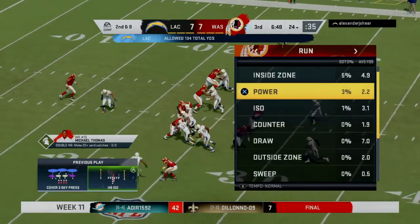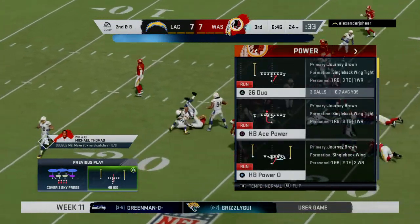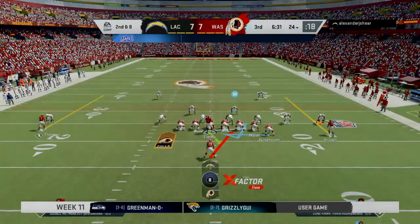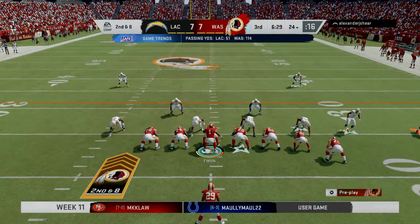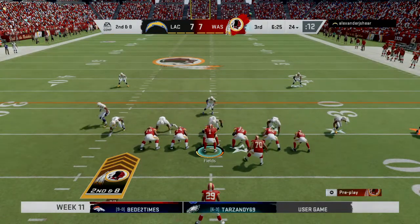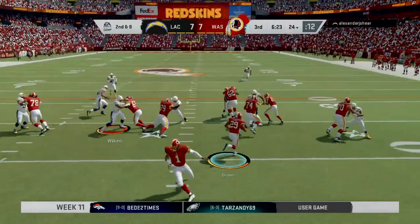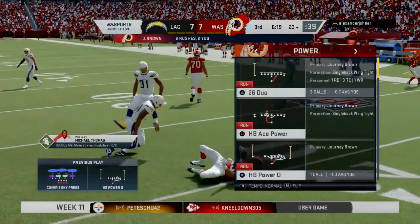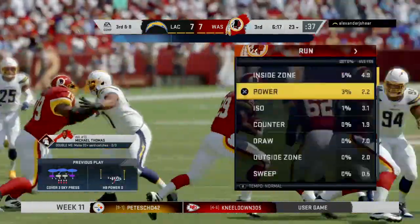What do you see they have dialed up that'll give them an advantage to move the ball downfield? Let's find out what they have dialed up. They keep it on the ground. Again, it's Brown, and he will lose yardage here back at the 23-yard line.